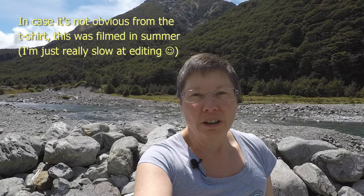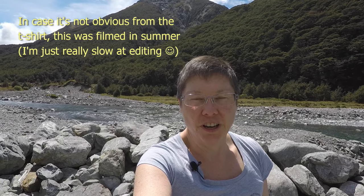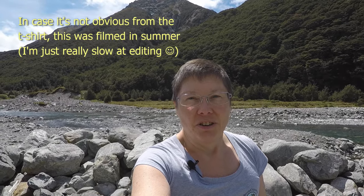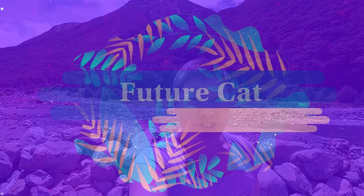We're about to walk up to Devils Punchbowl, which is a nice little walk at Arthur's Pass. It's only about an hour there and back, so just enough to wear off our lunch.